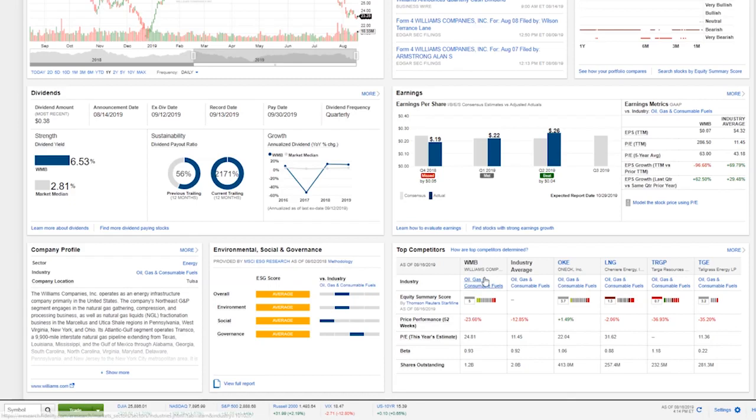Williams Company compares to other stocks such as ONEOK, Cheniere, and Targa and Tallgrass. As you see, all across the sector, the analyst ratings are pretty negative for the entire sector, except 1 or 2 good spots. Price performance for 52 weeks has been pretty dismal all across the board as well. Again, there are a few glimmers of hope across the industry.